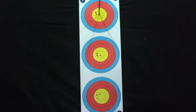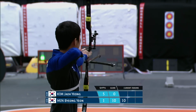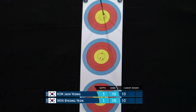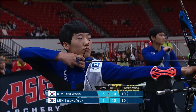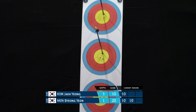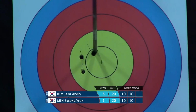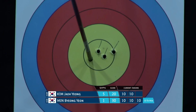Min stays calm and shows the form that got him a gold medal at stage 3. But at this point, he's trading shots with Kim, who shows no signs of letting up. Min's finally found a good rhythm, but again, it might be too little too late to change the outcome. Especially with Kim connecting time and time again with that 10 ring. Min finishes with a flourish, 3 tens in a row. He's done all he can, and the match will go on if Mr. Kim misses his mark and drops this set, but that's not in his game plan.